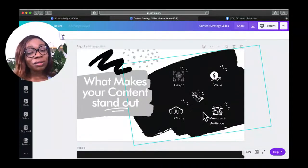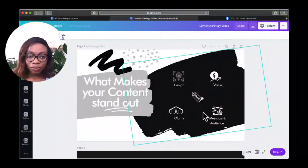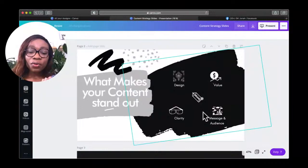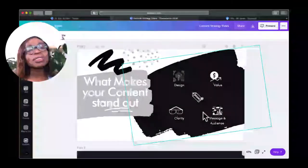Another thing that makes your content stand out, and trust me, this is very important, is the message for the right audience. If you're speaking to teachers, you're going to speak to them in a different way from if you're speaking to bankers. So the brand message you have, specifically for your brand, should be crystal clear, and it should communicate to the right people in a way they will receive it.